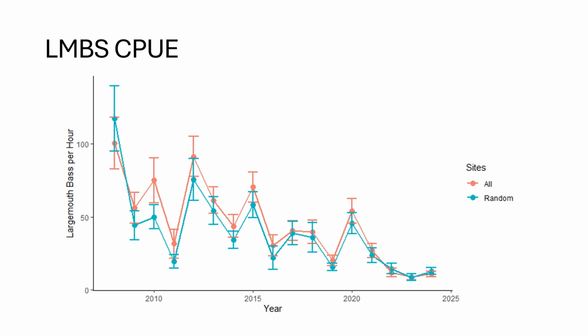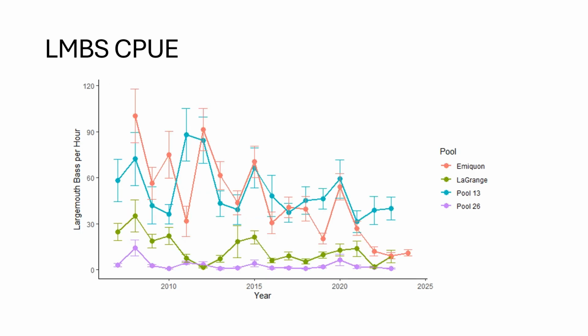This shows the largemouth bass catch per unit effort over time, which is pretty similar between random and just all sites together. This is from electrofishing data. You can see, it used to be somewhat high. It's gotten less in recent years. Just to give this some context, we're going to compare it to data from around the region. So right now, the only thing that's for Emiquon is the red line, which kind of starts high, bounces around, very similar to Pool 13.